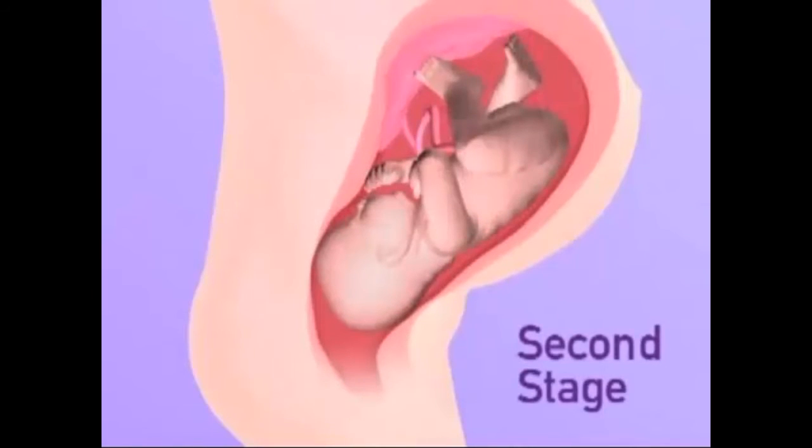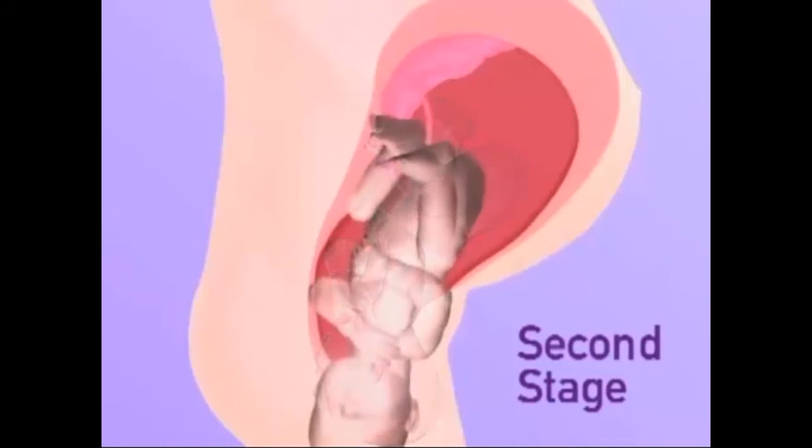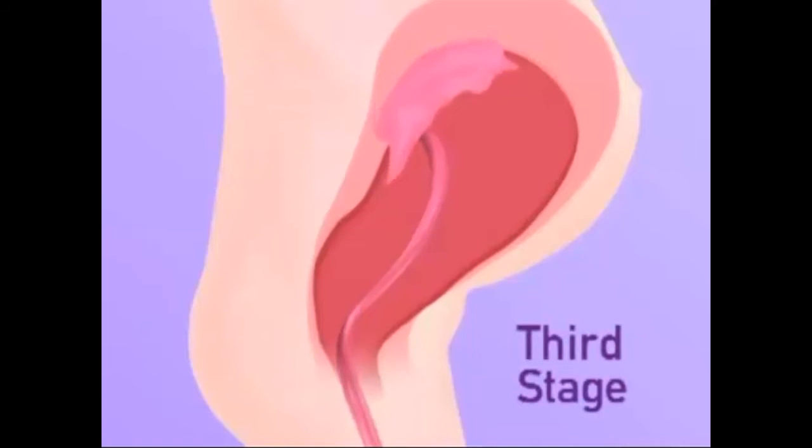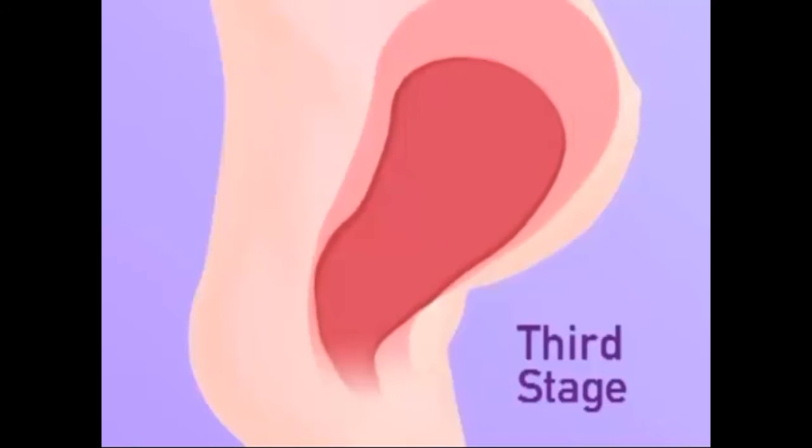The second stage of labor begins when the mother feels an urge to push. Now, her efforts to bear down with her contractions guide the baby through the vagina. The third stage of labor, after the baby is born, includes the delivery of the placenta and the beginning of the process of involution, in which the uterus begins its return to its pre-pregnant size.